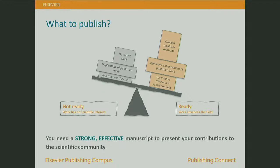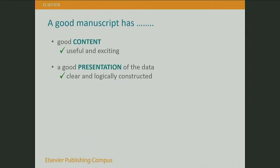So basically what you need is a strong and effective manuscript to present your contributions to the scientific community. But what makes a manuscript strong and effective? Well, it needs to have good content. It needs to be presented in a clear and logical manner. And of course, it needs to get to the audience without too much room for interpretation. Be very clear with your message. Don't let others guess what you are trying to say. Be very direct and send the clear message you want to send. Don't put a lot of noise around it, because it will make the life of the editors and the reviewers more difficult, and then they won't approach the article with pleasure or looking forward to it.